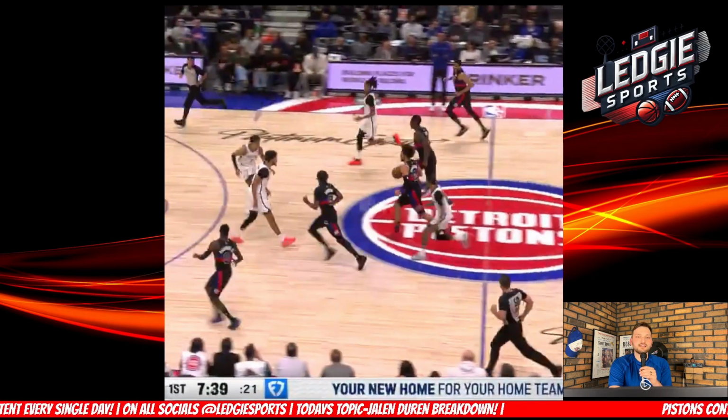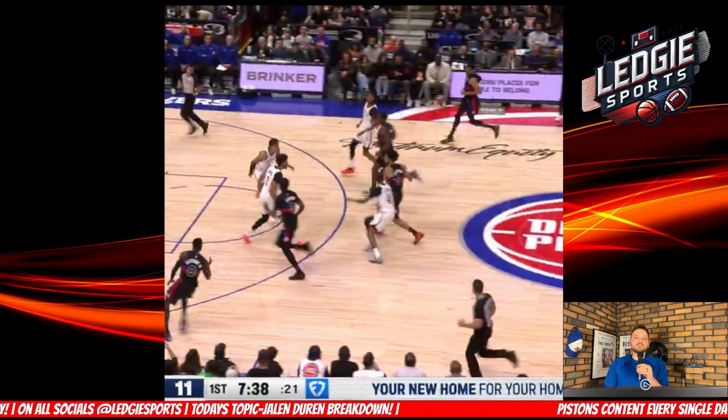When you're Cam Johnson, and is that Killian right there? When you're those 2 defenders, you see Cade Cunningham and Jalen Duren coming straight down the middle. And you also see Asar Thompson coming down the middle. And then you have Tobias Harris, Malik Beasley going to the corners. And if you're those 2, you are going to stay low because you're expecting either a Cade Cunningham alley-oop to Asar Thompson or a Cade Cunningham alley-oop to Jalen Duren.